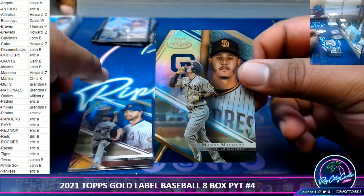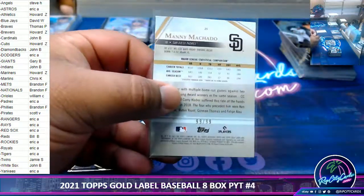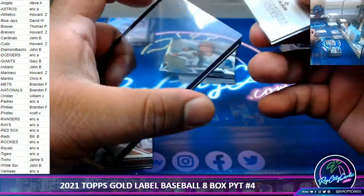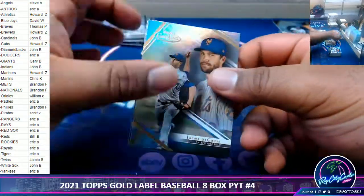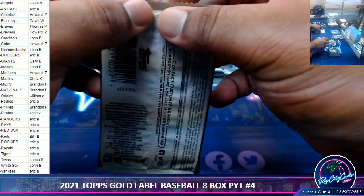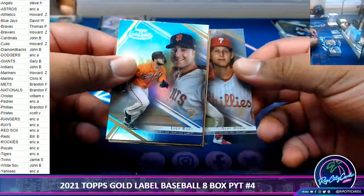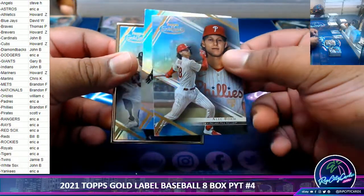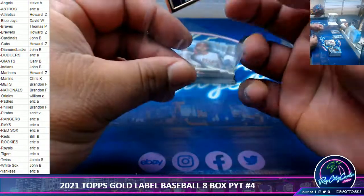Got a Machado for the Padres, /299. Out of 99. All right. What do we got? Autograph is Zach Birdie, White Sox.